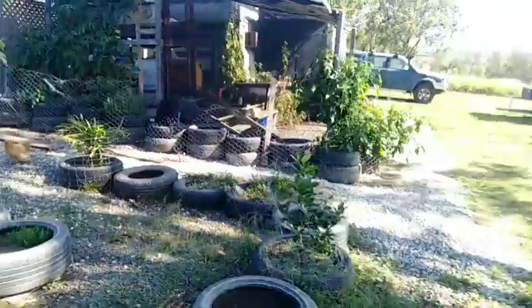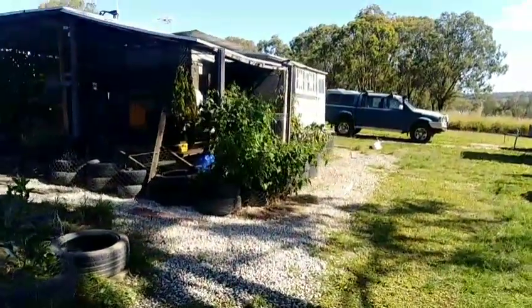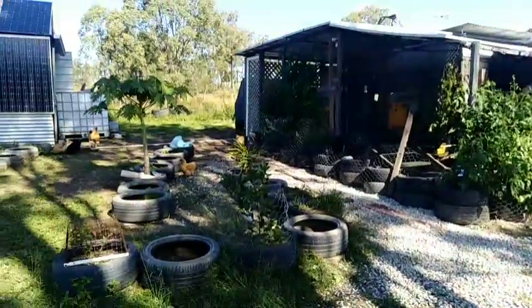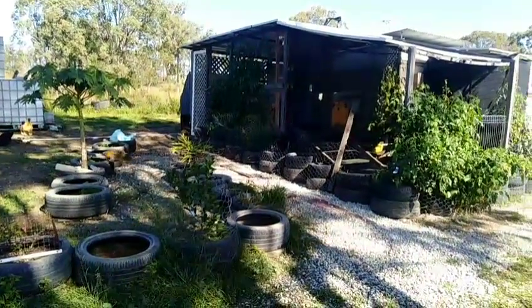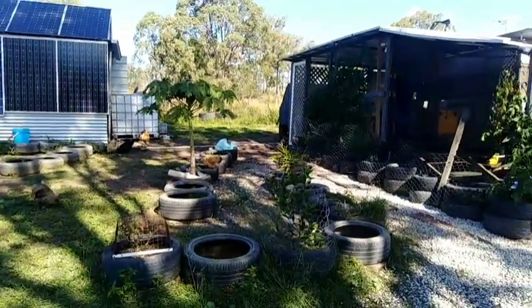But that's the plants for this section. I haven't got a lot around the place, but what I do have is healthy and thriving. I'm hoping to get some more things growing. You can see I've got plenty of tyres to fill up with soil and plants out around here.